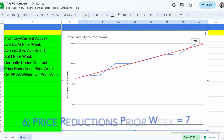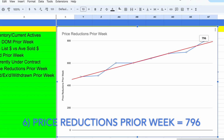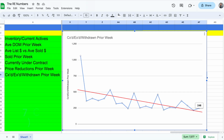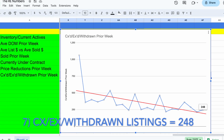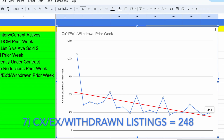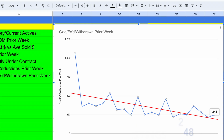The number of times last week that a seller decided they needed to drop their asking price, that happened 796 times. That is up almost a full 100 from the previous week, and that is trending up over the last couple of months pretty strongly. And finally, the number of canceled, expired, and withdrawn listings last week came to 248, up by about 30 from the previous week. Really still trending down from the major drop that we had at the beginning of the year, but really fairly stable between 250 and 500 per week since that initial big drop.